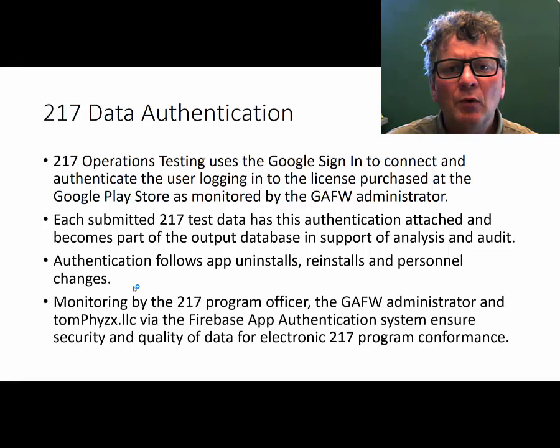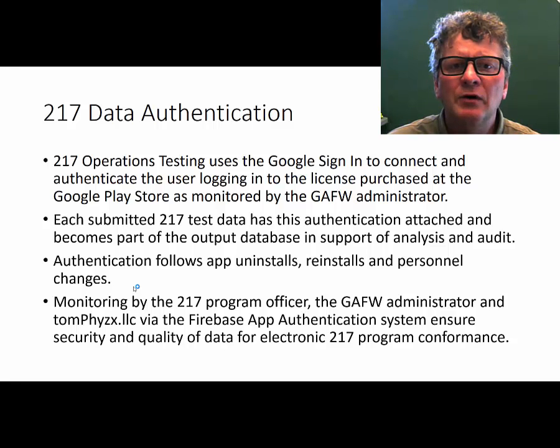Monitoring by the 217 program officer, the Google Apps for Work administrator, and tomPhyzx via the Firebase app authentication system ensure security and quality of data for an electronic 217 program conformance.